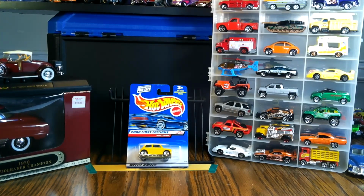Oh, yeah. Remember Mr. Bean? Mr. Bean loved the Mini Cooper. These cars, man, I tell you what, it's like driving around in a little go-kart or something. Yeah, they're cool.